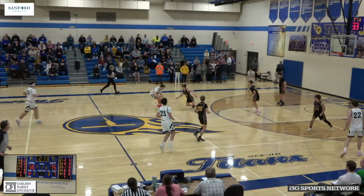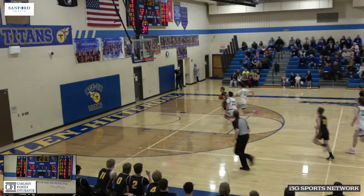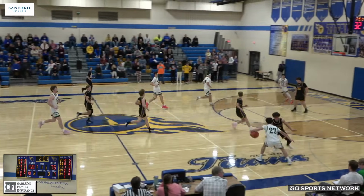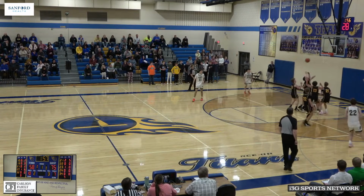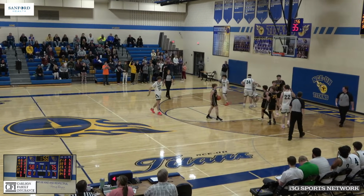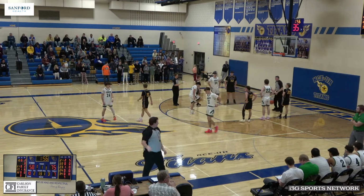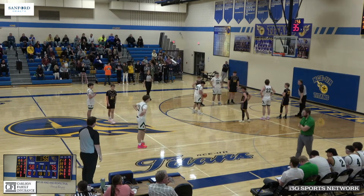But another make for Norman County East Ulen-Hitterdal as they just keep racking up the points here in transition, but Bogenreef going to get a piece of that one. Joel Lopez trying to close out this final 2 minutes. They're up by 17. Lopez draws the foul on the hard take inside. Joel Lopez looking for his first points of the night. 2 free throws on the way.